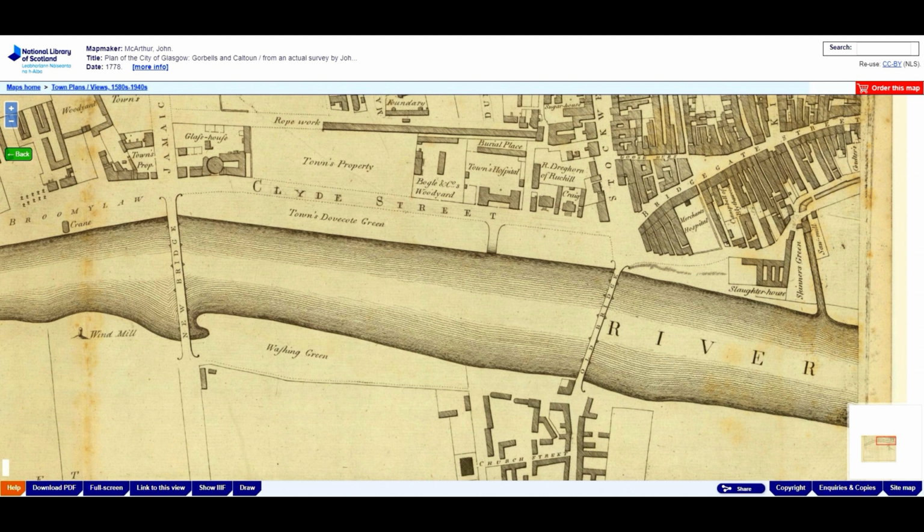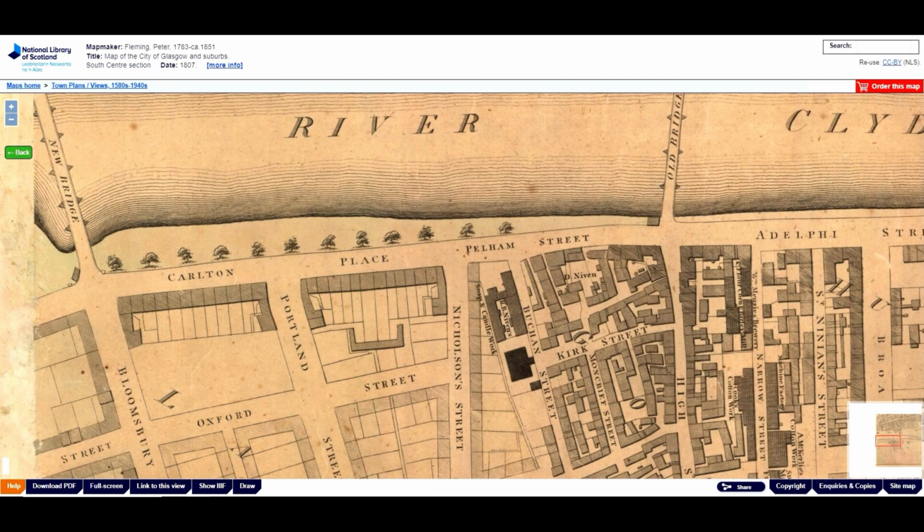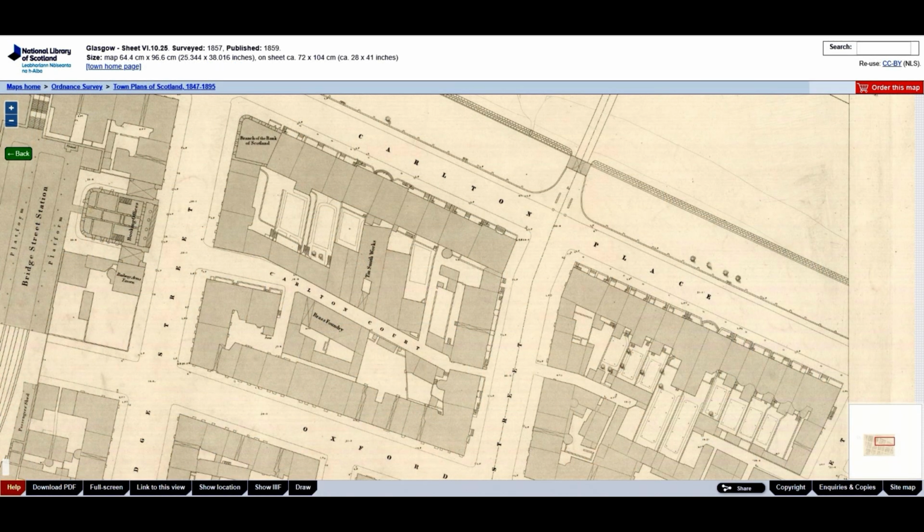If we look at old maps, you can see the progression of the area from vacant land by a washing green to just another area of growth on the south of the River Clyde. In this 1778 map, you can see the washing green by the river, and nothing really in the way of buildings on what was to become Carlton Place. In this 1807 map, Carlton Place has appeared, but the general area has yet to be fully built on and developed, as we can see in this later town plan of 1857.